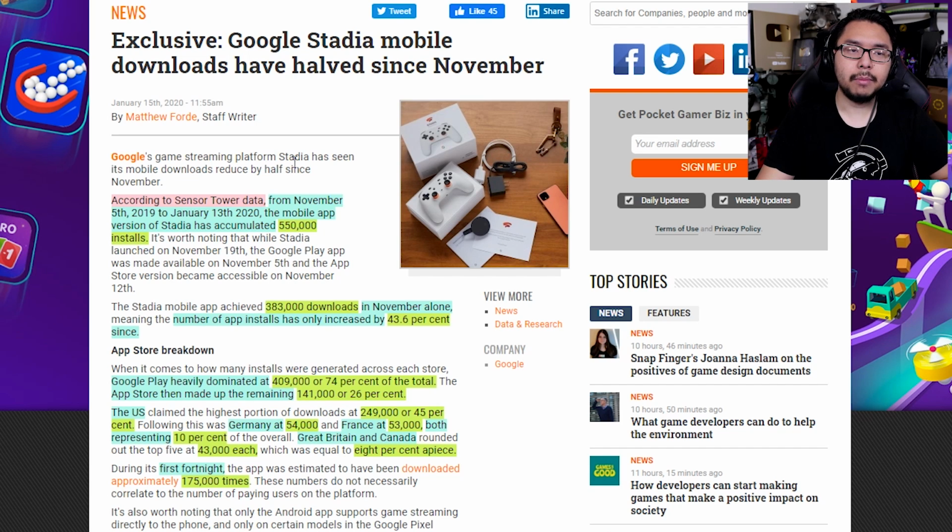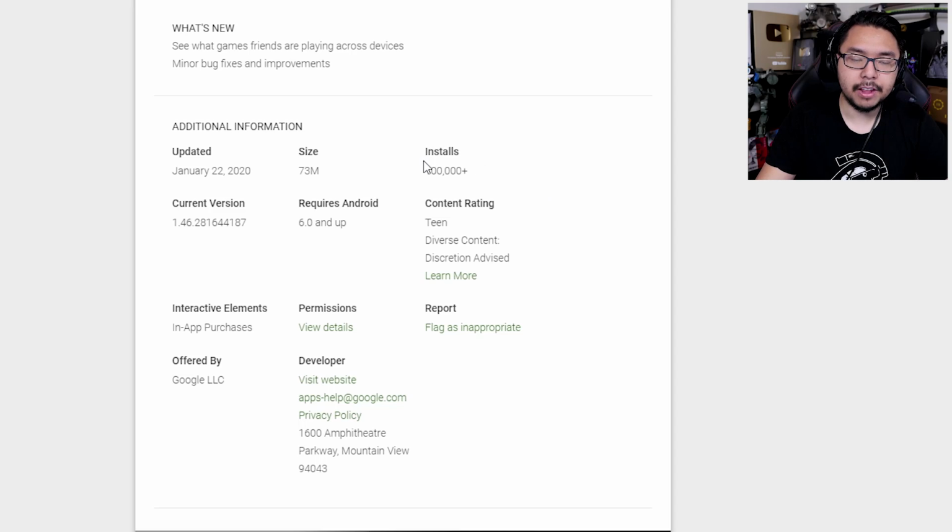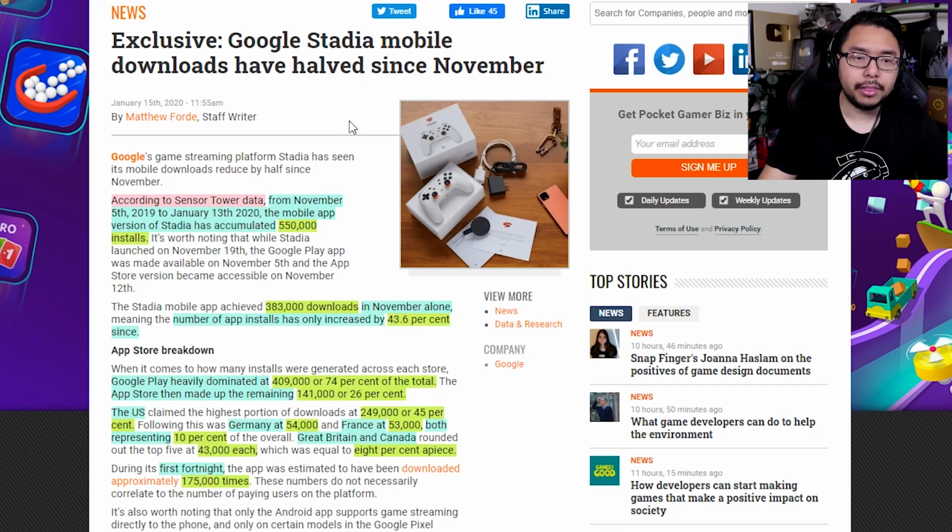The following information comes from news outlet pocketgamer.biz, which has managed to acquire Sensor Tower data that provides pretty good estimates. If you go to the App Store right now, the Stadia app number of installs is still frozen at 100,000 plus. That's a very vague number, but with this data right here, we can actually get a better picture. So it reads right here, from November 5th, 2019 to January 13th, 2020, the mobile app version of Stadia has accumulated 550,000 installs in total worldwide across all storefronts.